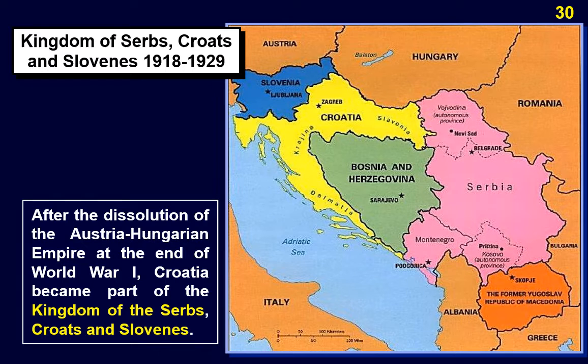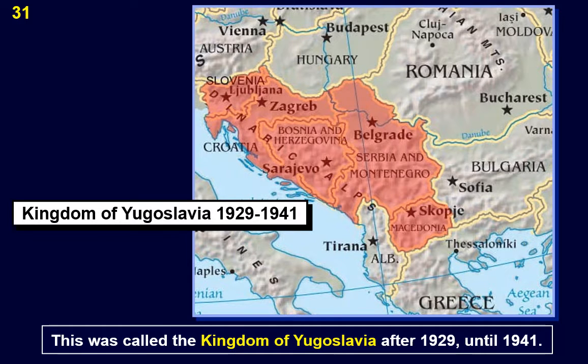From 1815 to the end of World War I, Croatia was part of the multi-ethnic Austro-Hungarian Empire of the Habsburgs. After the dissolution of the Austro-Hungarian Empire at the end of World War I, Croatia became part of the Kingdom of the Serbs, Croats and Slovenes. This was called the Kingdom of Yugoslavia after 1929, until 1941.